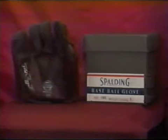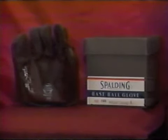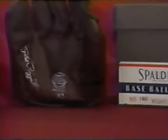Lot number 48 is a mint in the original box Phil Rizzuto glove. The glove is a perfect Spalding split finger with a silver facsimile autograph. It's for a left-hander, or as the box says, it fits on the right hand. The box, too, is in very nice shape together. The glove and the box for the Scooter starting at $200.